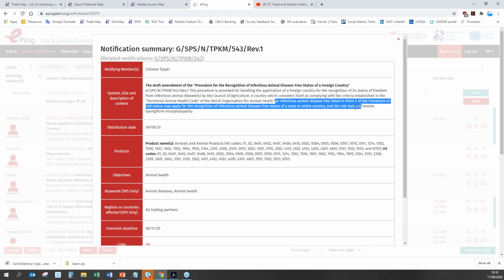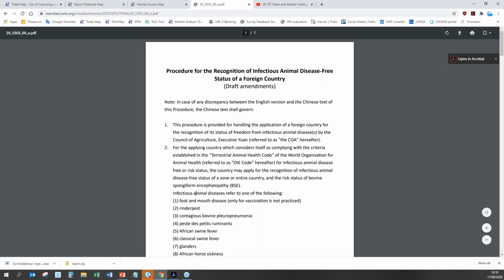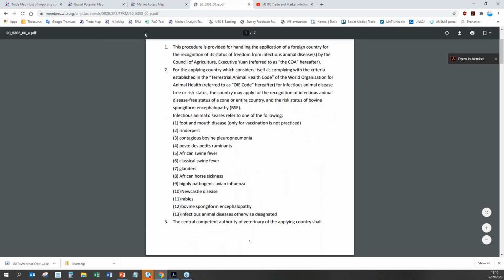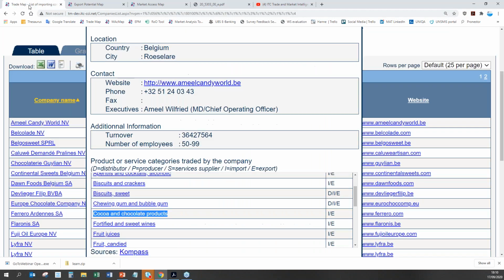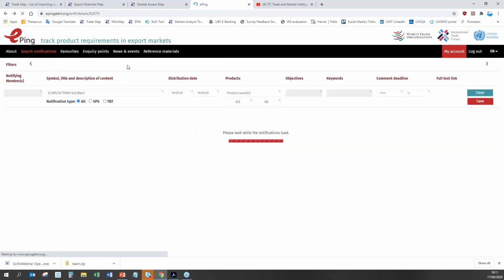So perhaps what happens is that you have to provide a certificate of good health for your animal product or food product. ePing is very simple. Right here, you get the notification straight away. You even have the link to the full text, because don't forget, this is used by all WTO members. Basically it requires an additional certificate that the animals or the food are free from all those diseases. So these are additional steps for the exporter, an additional certificate that they have to obtain.